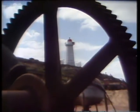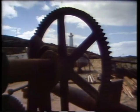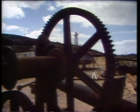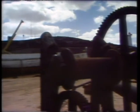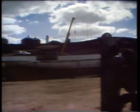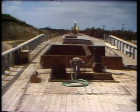Being built around two functional lighthouses, the maritime village will represent a living memorial to the pioneers of the sea. At this stage, there is a lot of work to complete, but already people can come and see old-style craftsmen in a working town typical to the many seaports which existed along the Australian coast 100 years ago.